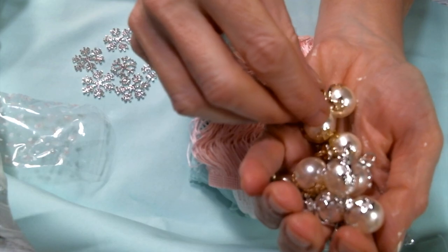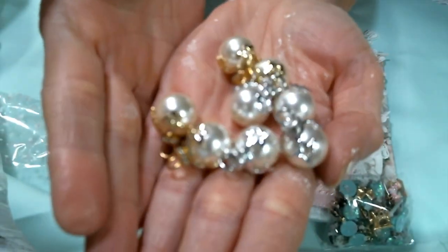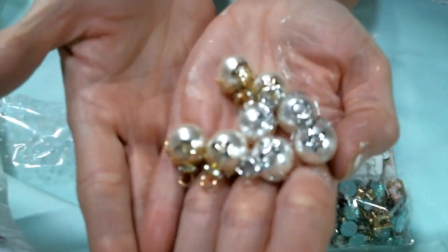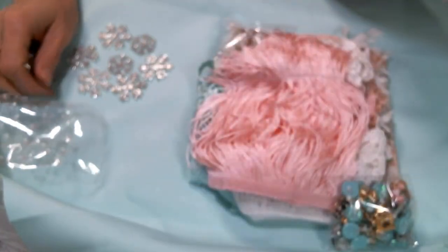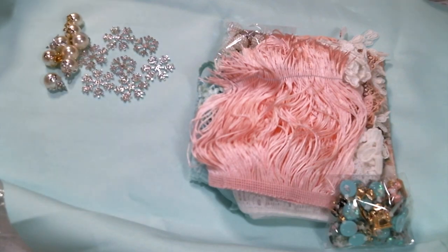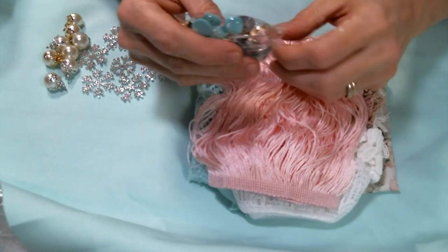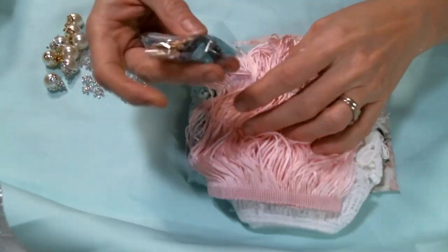And then there's these little ornament charms. How cute are they? They are in silver and gold with a white pearl, and the gold has more of a cream pearl. They are so cute. I can't wait to dangle them off all of the things. So cute. Let me move the bag out of the way. And while I'm at it, let me go ahead and open this one too. So pretty.